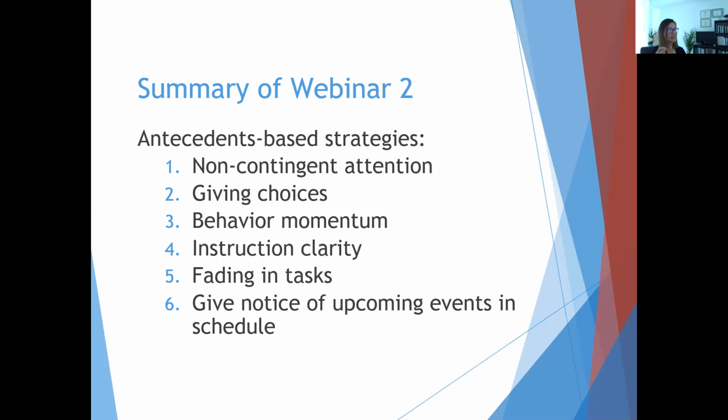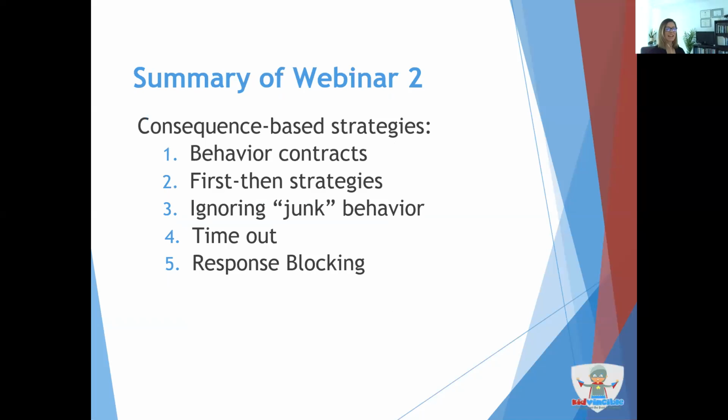And then the sixth one, which when I was a practitioner for many years out in the field, almost every behavior program that I wrote had this strategy because it was just so effective, was using advance notice. Sometimes you can couple that with a visual schedule, but just simply telling the child in advance, remember, we're going to do this, particularly when there are changes in the schedule. So we talked about that last webinar.